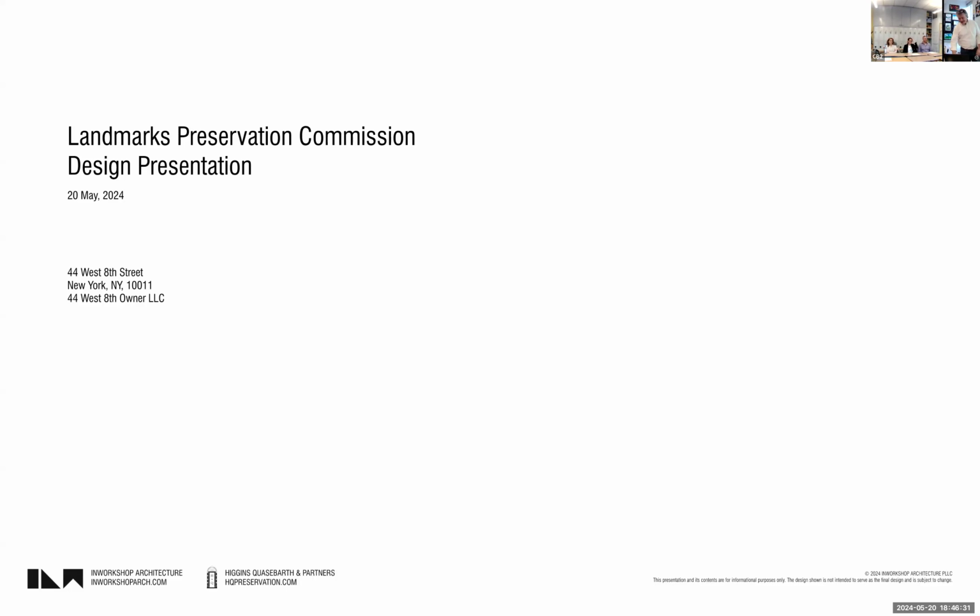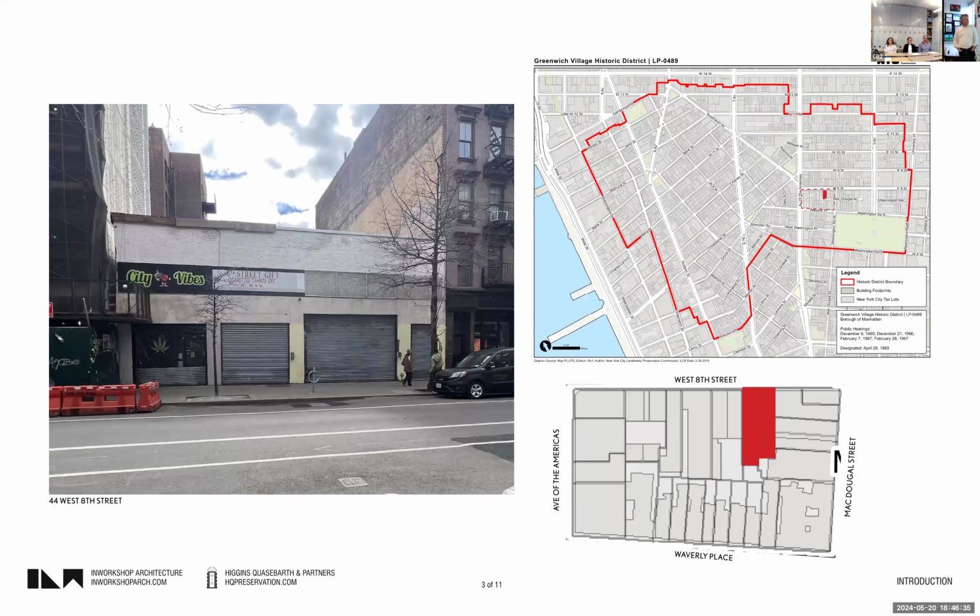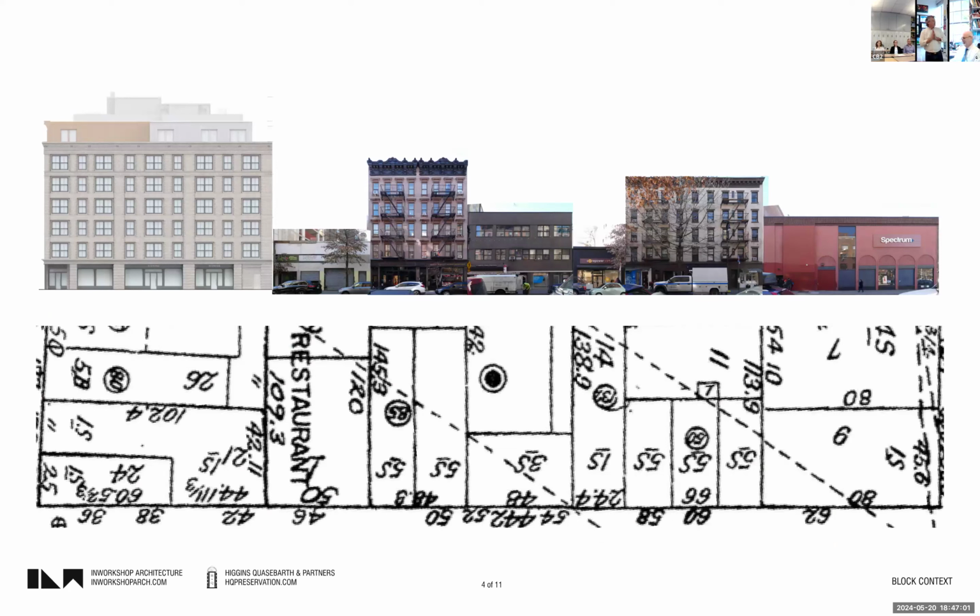So the project that we're here for is 44 and 46 West 8th Street, which is this existing 1-story building on the south side of West 8th, between McDougal and 6th Avenue. This building was constructed in 1955, replacing, as you'll see in a moment, 2 older buildings from the 1880s. This is just an existing blockscape view.